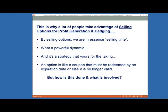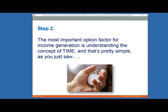Now, an option, you can also think of as a coupon, like you get at a grocery store. So it has to be redeemed by a certain expiration date, or else it's no longer going to be valid. But how is this done, and what's involved? Well, step 2 comes down to the most important option factor for income generation, and it's understanding the concept of time. So you can kind of see that in that Facebook example.